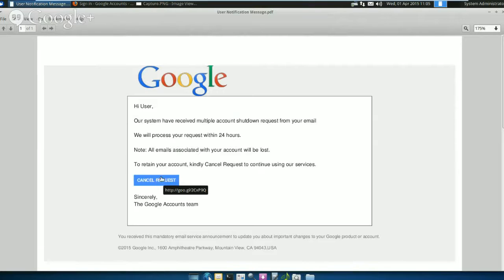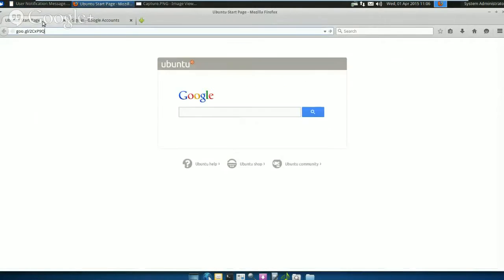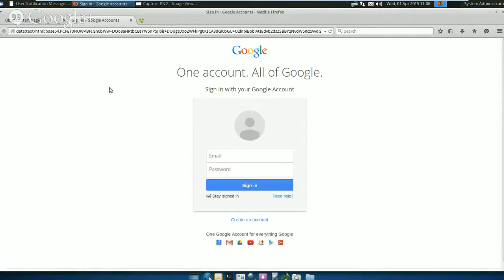Now, if we click on this, it takes us to this URL, which then is using a Google URL shortener called goo.gl. And what that does is it takes a big long link and makes it nice and short but cryptic link. That takes you here, which looks just like a Google sign-in page, except if you look at the address bar, it's very much not. So let's go ahead and log in here.